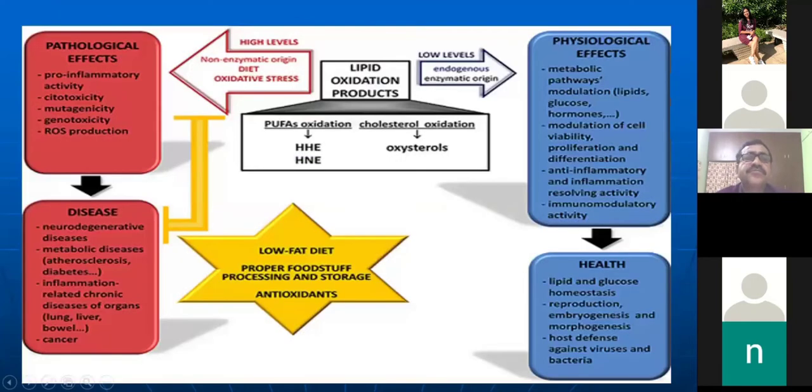Here again, we can see the lipid oxidation: when it is at low level, it can have some physiological impact without much damage. Whereas when the lipid oxidation is at very high level, then there is a pathological effect like pro-inflammatory activity, cytotoxicity, mutagenesis, genotoxicity, and reactive oxygen species production. All these things ultimately lead to disease. If the body's antioxidant mechanism fails to stop all this, it can slowly lead to different kinds of metabolic diseases like atherosclerosis, neurodegenerative diseases, diabetes, other kinds of inflammation, etc. It can even be cancer.